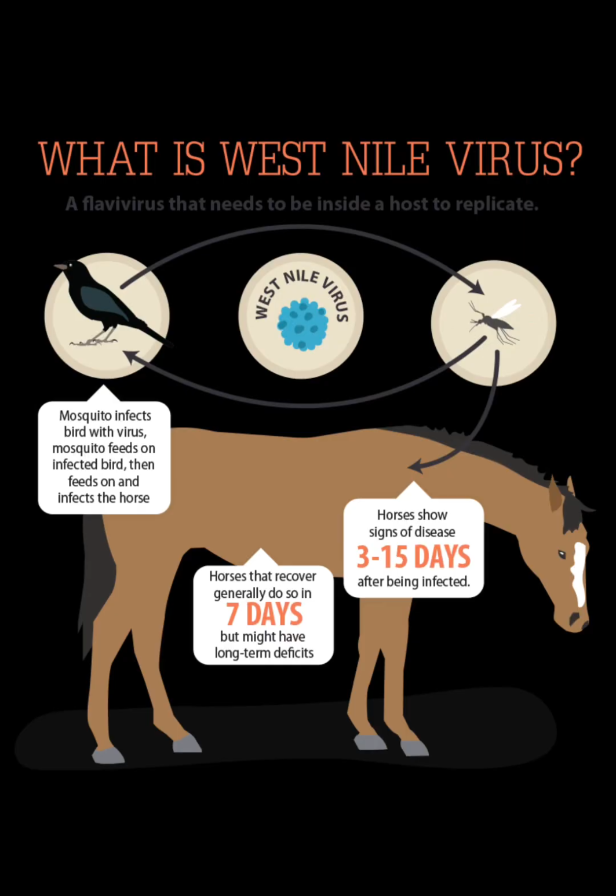In 1999, the first equine case of WNV was reported in the United States, with thousands of cases reported in the following years. Mosquitoes contract the virus from infected birds and then give it to humans, horses, and other animals. Mosquitoes only get the virus from viremic animals, which means the animal has a high enough viral load in its blood that the mosquito ingests the virus and becomes a carrier.